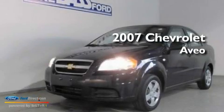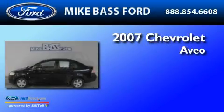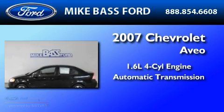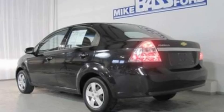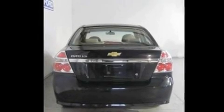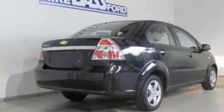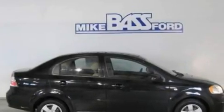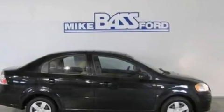This is a 2007 Chevrolet Aveo. It has a 1.6-liter four-cylinder engine and an automatic transmission. Its top features include an auto-dimming rearview mirror, a rear window defroster, a keyless entry system, a four-speaker stereo system, wood trim interior accents, 12-volt power outlets, privacy glass, dual airbags, a CD player, and cruise control.